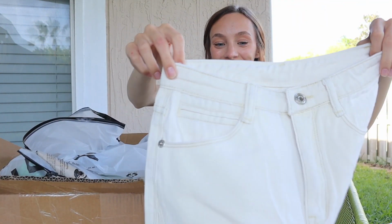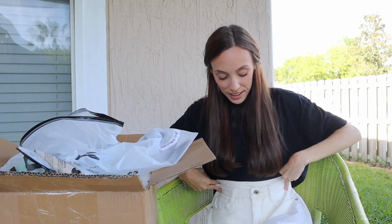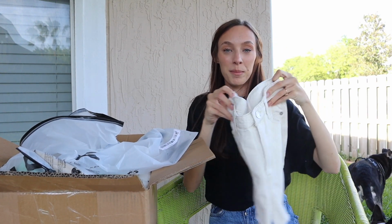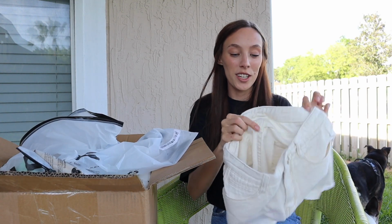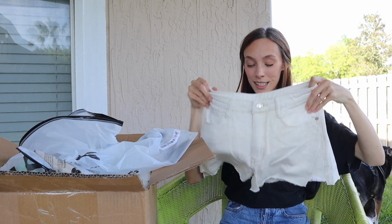These, and they're these cute white shorts. Honestly, they don't look like they're gonna be see-through. They actually look pretty nice. I just hope they're small enough because I am a little person, but super cute. I like how Shein clothes, it doesn't even have like a tag in the back. I do really like these.